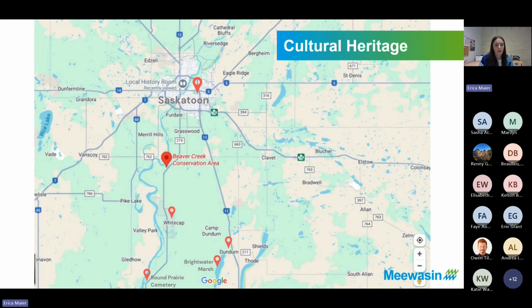In about 1879, Chief Whitecap and the Dakota people settled in that area. The traditional territory of the Dakota covers a vast area of North America and the Central Plains. A lot of settlement sites are typically along major waterways, so right along the South Saskatchewan River makes a lot of sense. It's also a really important area for trading and hunting, using the river for that.